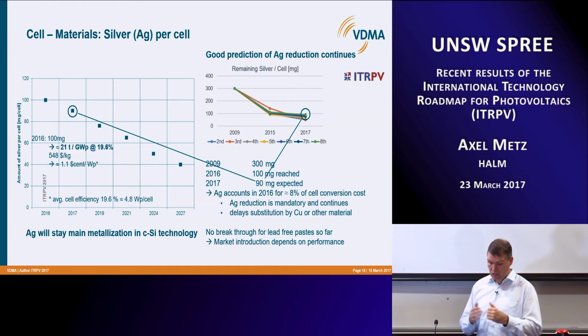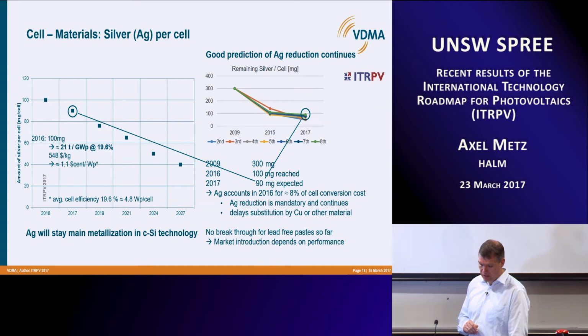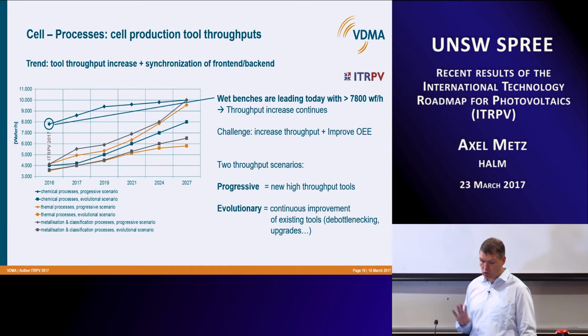And so due to this fact, plating, same as wafer thickness reduction, is always pushed further out, because if you can do it with standard screen printing technology by just using less silver and still be cost effective, then people don't dare to introduce a new technology which might introduce new risks to their manufacturing. So silver will stay the main material for the next 10 years, as expected by the roadmap. So this brings us to the throughput in cell manufacturing. Basically, here we looked at two different paths.